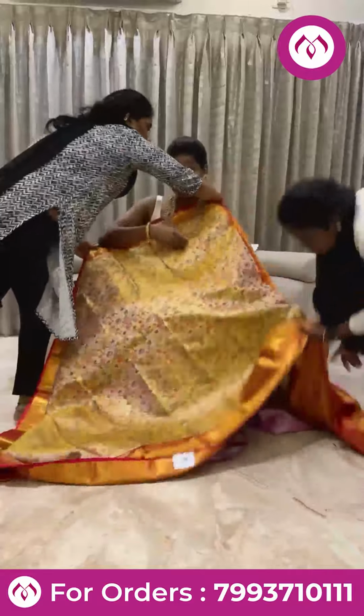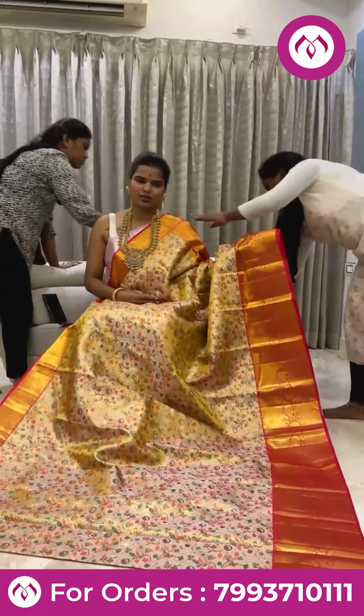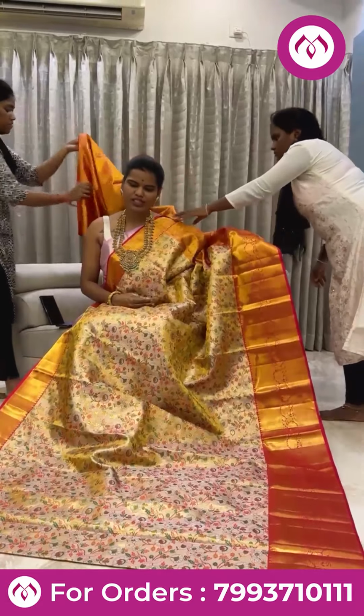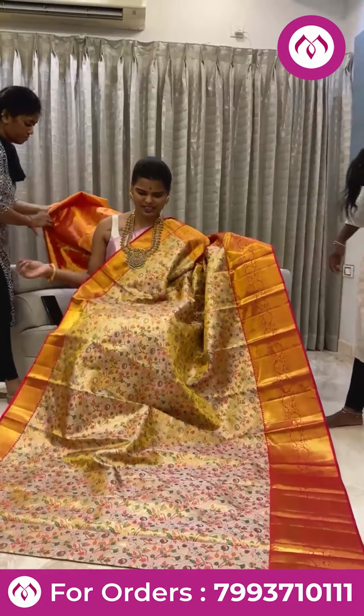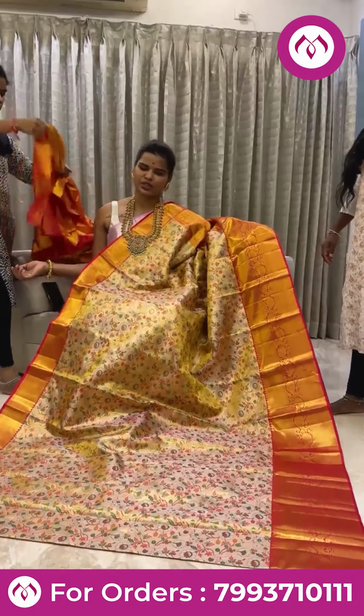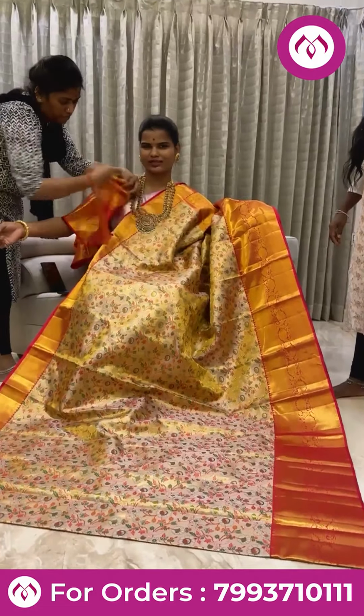Thank you, Prasanna ma'am. This is a gold tissue saree with a red color border, ma'am. This is also a beautiful saree. All over the saree you have birds and floral motifs. The border is made in 8 inches, ma'am, and the blouse is a tissue blouse again.